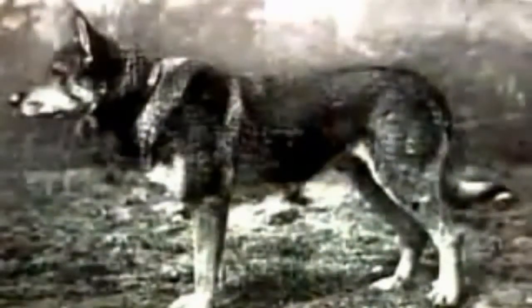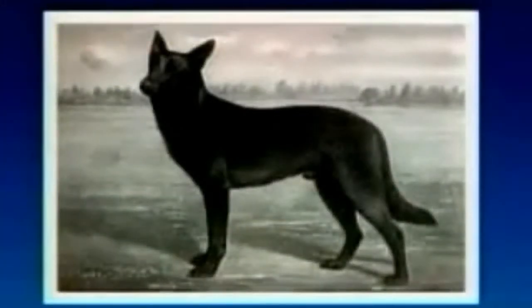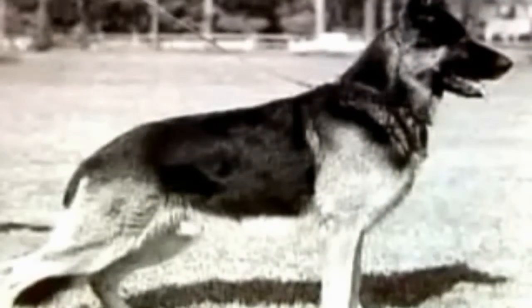Developed from early types of herding and farm dogs, the German Shepherd dog resembled its present form by the late 19th and early 20th centuries. Its popularity quickly spread outside its native Germany, especially during the two world wars, when its value as a guard and tracking animal became apparent. The breed was admitted to AKC registration in 1908. Generations of breeding in this country have developed the German Shepherd dog as we know it today.